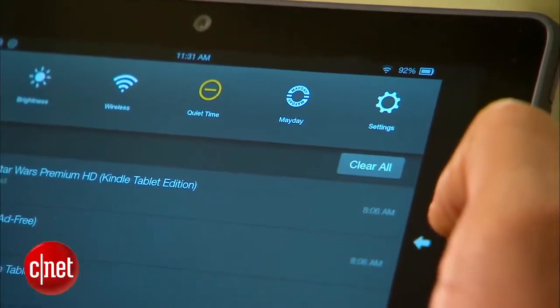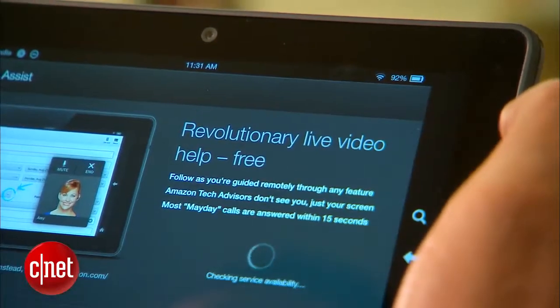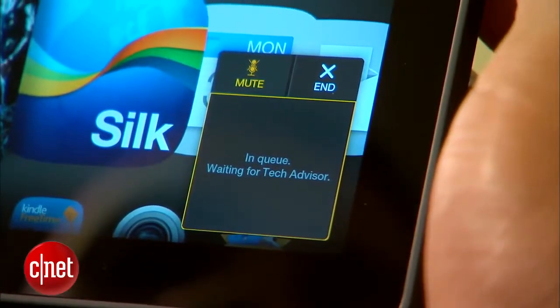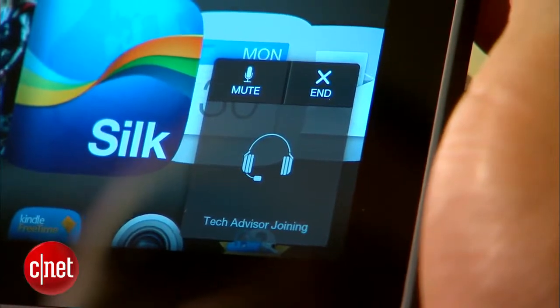Mayday is Amazon's new customer service feature for Kindle Fire owners. If you're having trouble with something, tap the Mayday button, and within 15 seconds, at least that's Amazon's goal, a real-time video chat window of a customer service rep will appear.